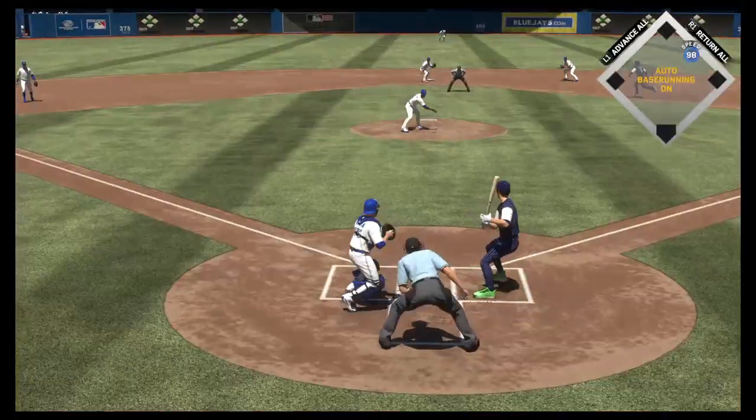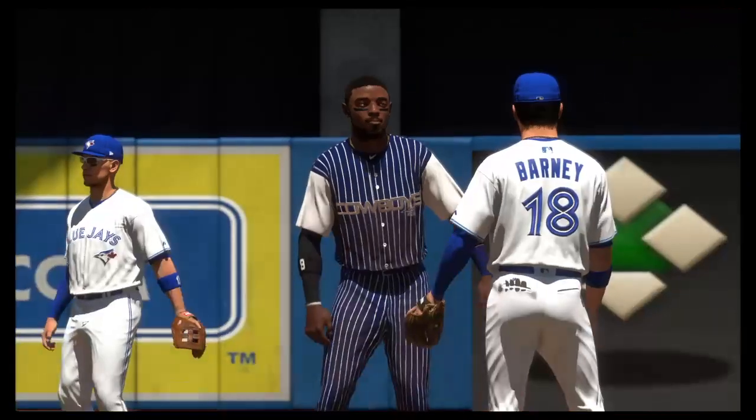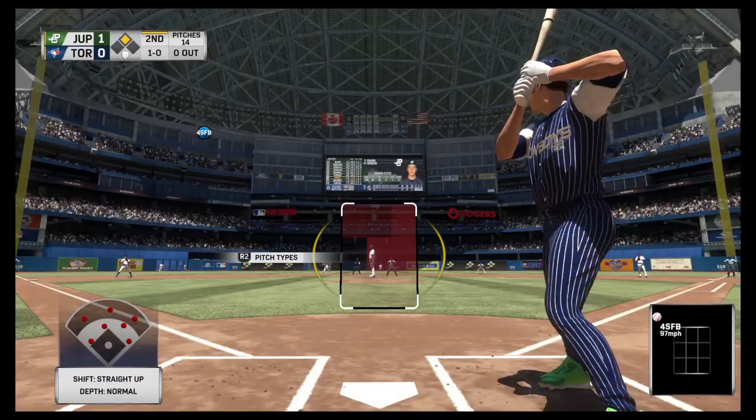Standing in now, Sean Green. A pitch out. The throw. And even a pitch out can't do the trick. He's in there at second.